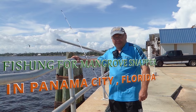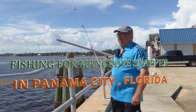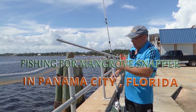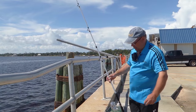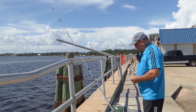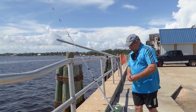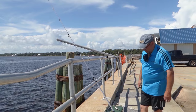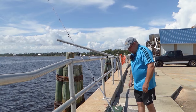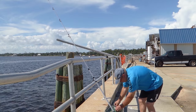I take my vacation. I came here to Florida. It's St. Andrew Marina in Panama City Beach. And now I try to catch some mangrove snapper. I just bought the cheapest fishing pole in Walmart, $20 with line, and I bought carbon leader too, you know, and some bait, and now I try to catch fish.